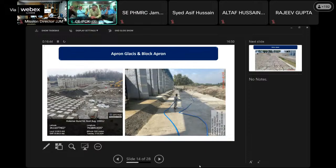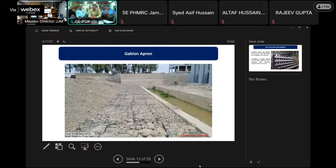Apron and block apron. The construction of the apron and block apron was carried out simultaneously with other project activities. The work involved large-scale concreting operations to form the apron, glacis, and block apron. These were constructed to provide a stable and erosion-resistant surface around the hydraulic gates, both at inlet and outlet.